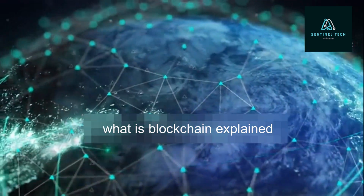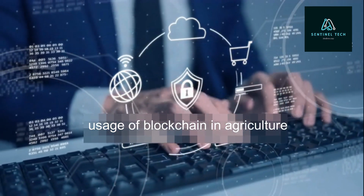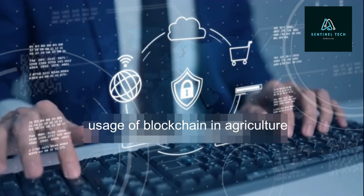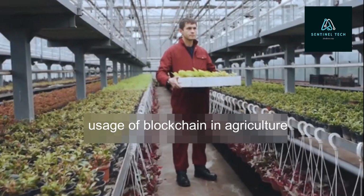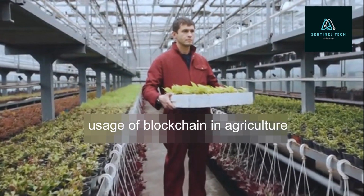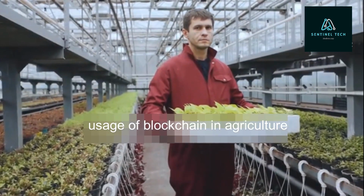Well, one of the main applications of blockchain in agriculture is in supply chain management. By using blockchain to record and track the movement of products through the supply chain, farmers and other stakeholders can gain greater transparency and traceability from the farm to the table.